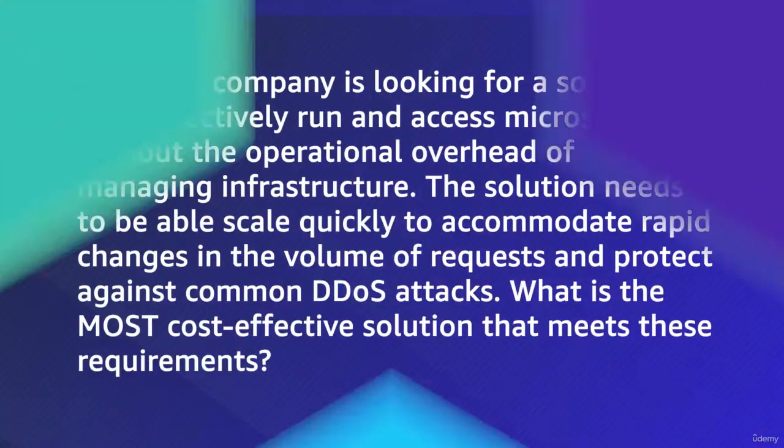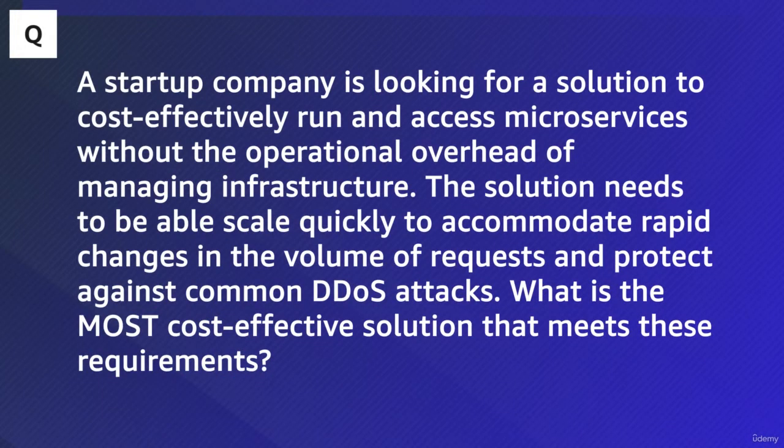Let's review another sample question. The stem reads, a startup company is looking for a solution to cost-effectively run and access microservices without the operational overhead of managing infrastructure. The solution needs to be able to scale quickly to accommodate rapid changes in the volume of requests and protect against common DDoS attacks. What is the most cost-effective solution that meets these requirements?